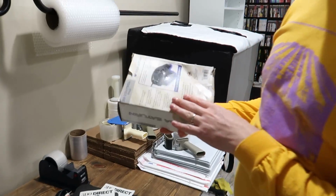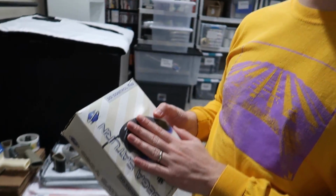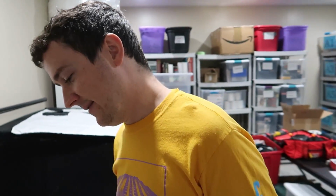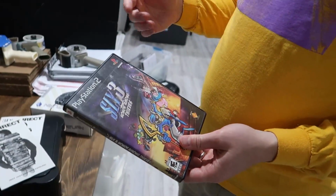This I'll probably also ship in a box because it did sell for a good amount, $70, and I want to maintain the condition of the box even though it isn't very good. And then Sly 3, this one's simple, poly bag into one of the envelopes, and then inside one of my white poly mailers. There's a lot of terms for stuff.